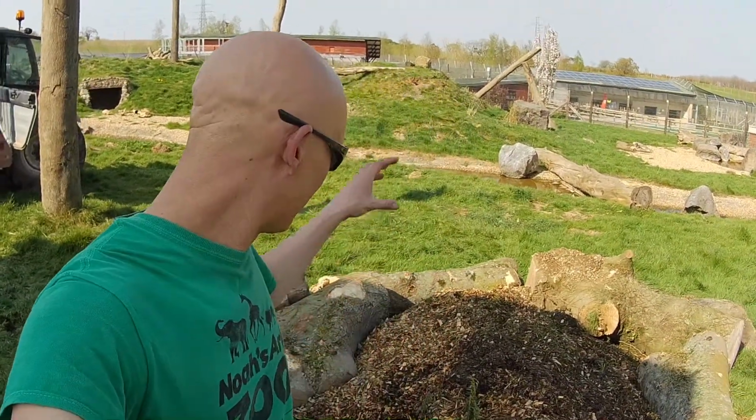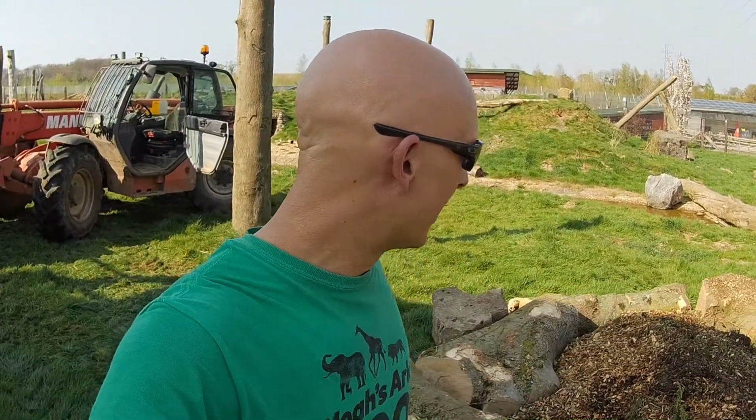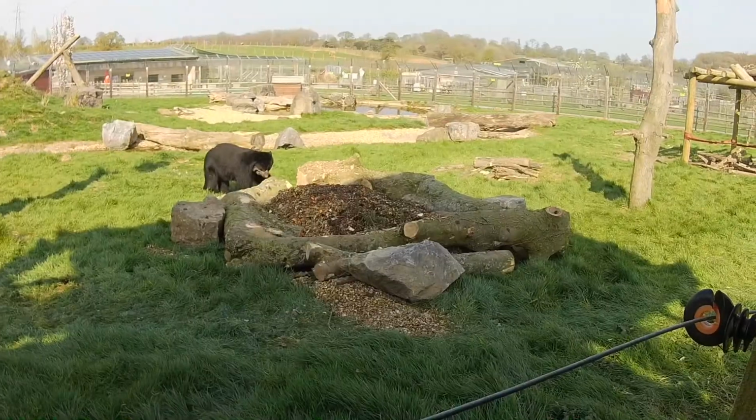So there we go, that's what today's little project ended up looking like. We've got mulch in the middle, surrounded by logs, and the rocks we brought in at the end just to try and stop him rolling the logs away, because bears are seriously strong. So we're just going to get all the tools out, hide some food in there, and then we're going to let the bears out and see what they think of it.